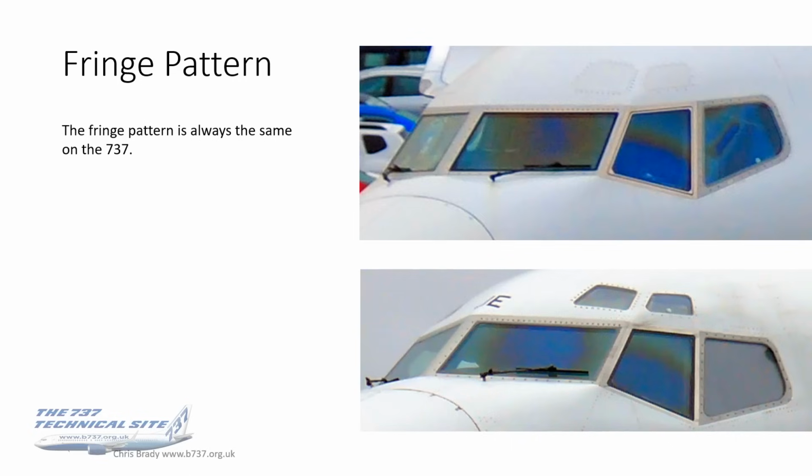The fringe pattern is, interestingly, always the same on the 737, and I would imagine it's always the same on the 320 and on the triple, and on every other type of airliner. I've been through my photo library of hundreds of these, and it dawned on me, it's always the same, which is perhaps unexpected when you think that it comes about because of a slight difference in thickness that you would have thought was perhaps a manufacturing, don't want to say defect, just a function of the way it's manufactured, or indeed fastened to the window. But anyhow, it's always the same, and these are the patterns. So window one's always got an oversized circle centered just slightly above the center of the windscreen.